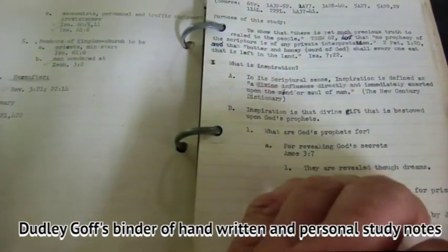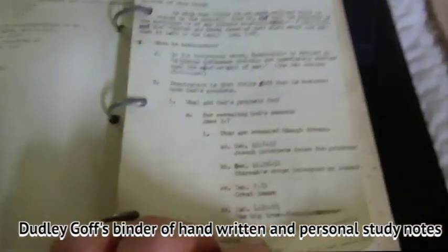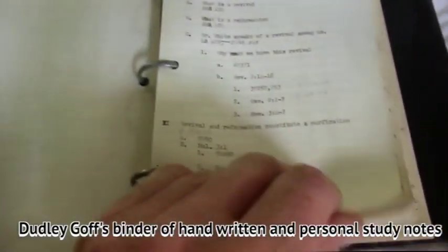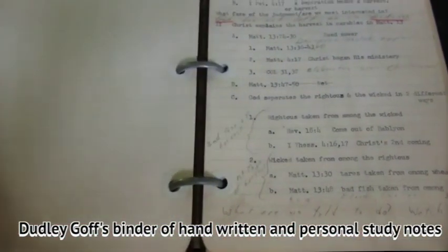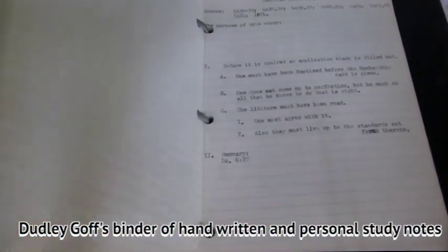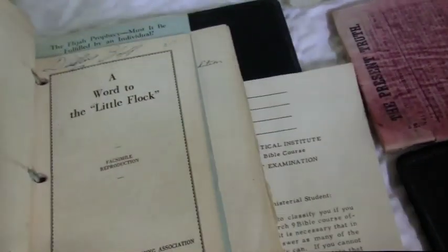So here's the one on inspiration. This is the advanced studies. This requires you to really do your homework. So here it is, all original, ring binder, the course curriculum for the DLI. And we're going to, of course, scan this all. But rather than a copy, unverified, this is the original, and there's his copy of the Words of the Little Flock.